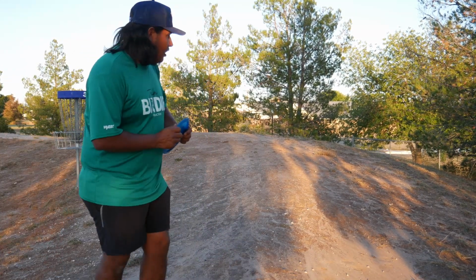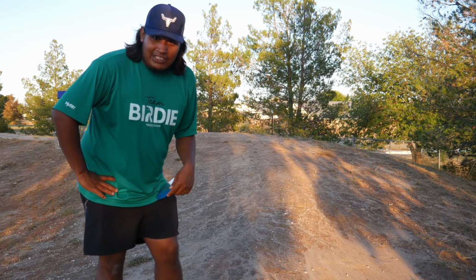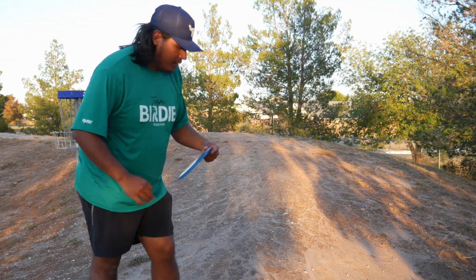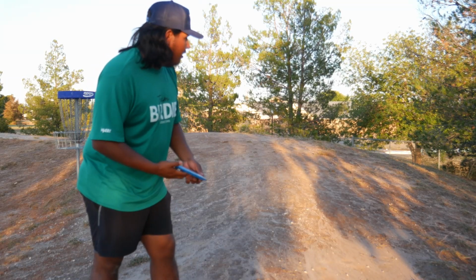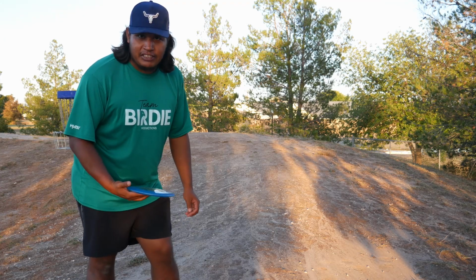Alright, so I'm actually stuck right behind a tree. There's a good chance that I'm probably going to take a bogey here, but I got my 7 speed. If we throw this one in, that would be immaculate, but we might have to just lay up right here.